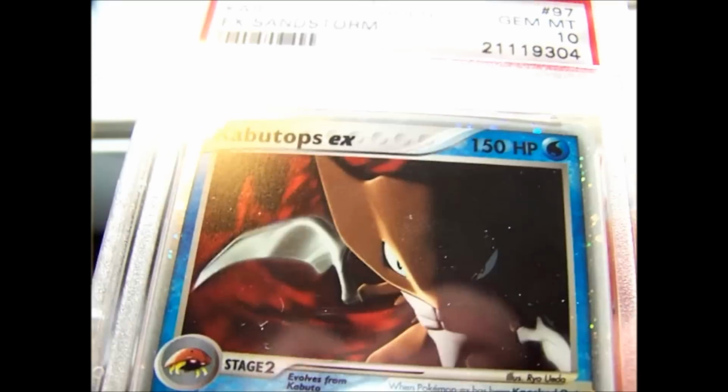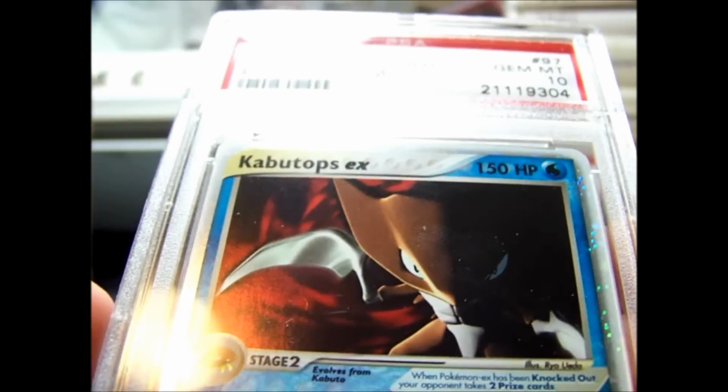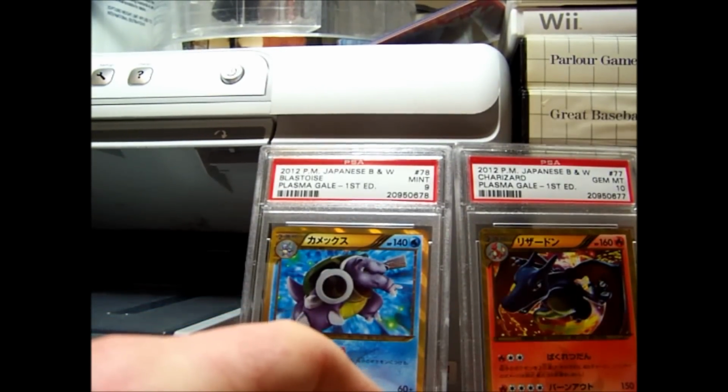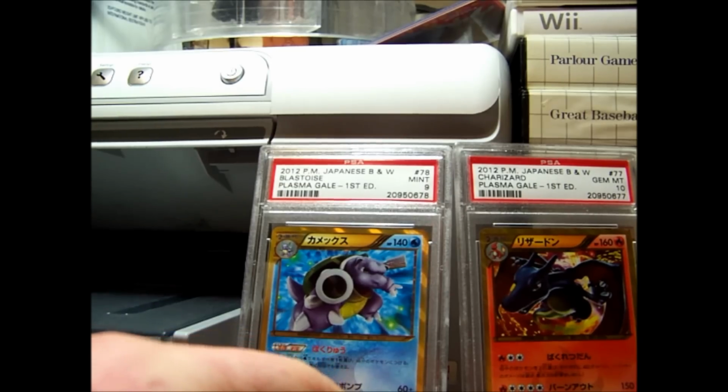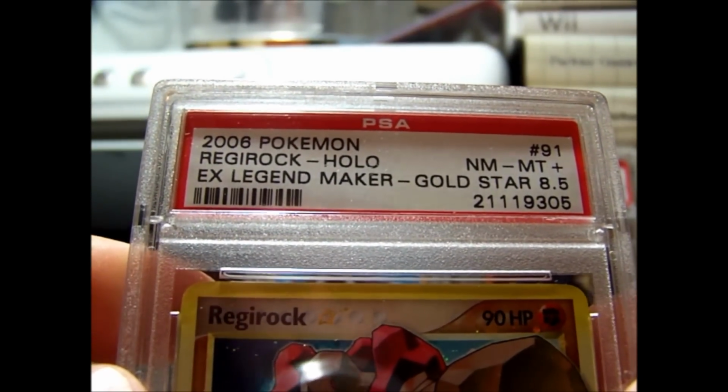I think I might have a pack fresh of this too, actually, that I need to send. I have a lot of pack fresh EX cards. I just need to get around probably like $1,000 to send a huge amount of them in. So, but those are more important right now.